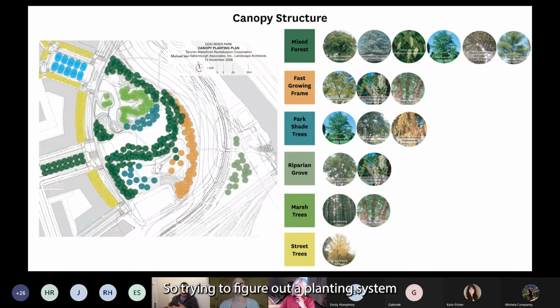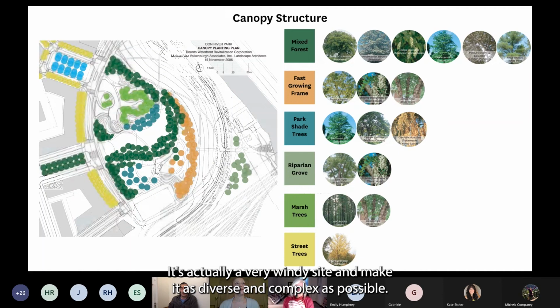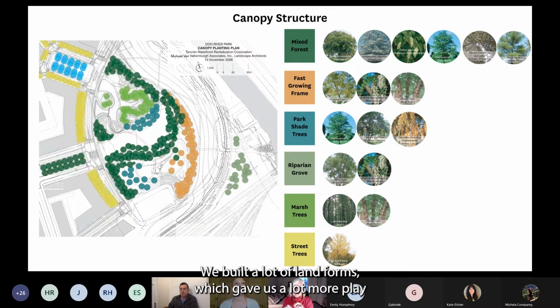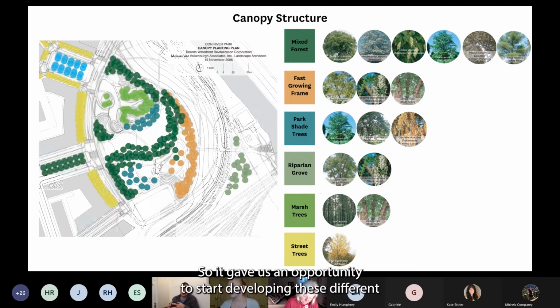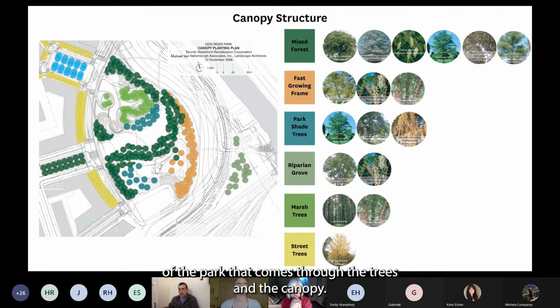So we were trying to figure out a planting system to embed all of those different types of program, also adapt to the site, which is actually a very windy site, and make it as diverse and complex as possible. We built a lot of landforms, which gave us a lot more play with creating a sunny side and a shady side of a slope, a higher, drier area or a lower, wetter area. So it gave us an opportunity to start developing these different planting typologies and locating them in very specific microclimates of the park as it was developing. And the first thing I want to talk about is the structure of the park that comes through the trees and the canopy.